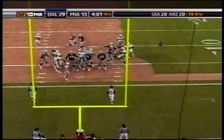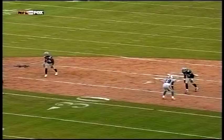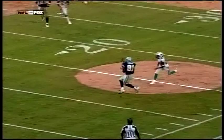Folk adding the extra point. The 117th career touchdown reception for Terrell Owens. Again, late in the game, kind of sealing it, going up against Travis Daniels, just gives a little stutter go. I don't know if that was eye contact between Terrell Owens and Tony Romo that extended that route.